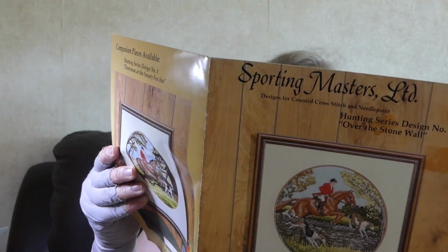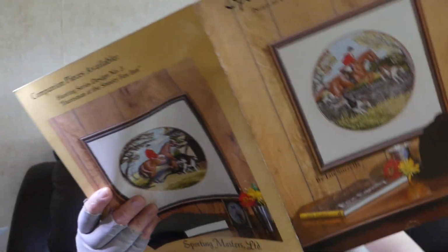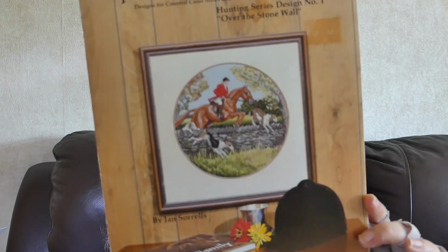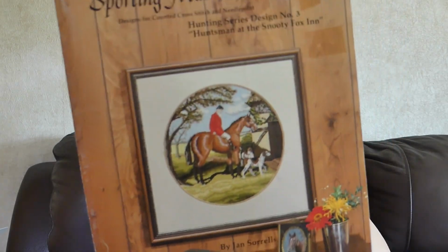If you like horses, we've got the Hunting Series Design number 1, over the stone wall, and the graph is massive, it's a big graph, and copyright is 1983. So this is the number 3, and this is Huntsman at the Snooty Fox Inn.